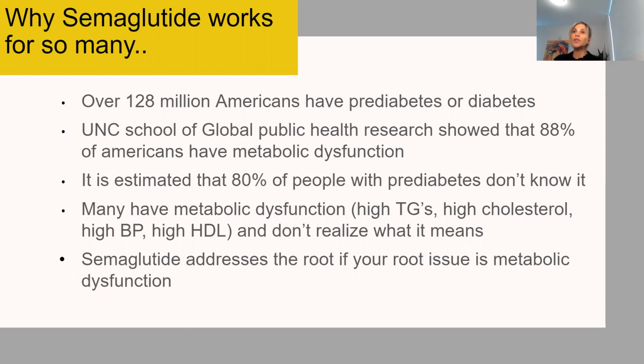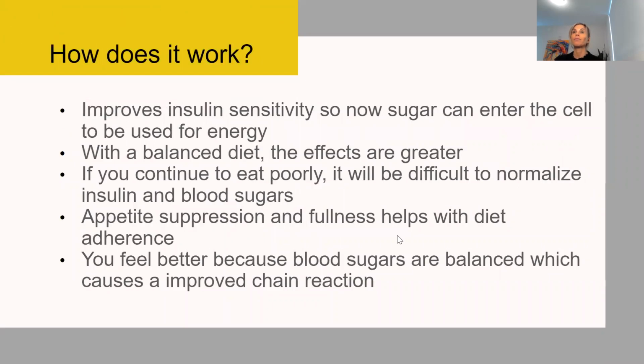Semaglutide, like I said, addresses the root if your root issue for weight loss resistance is metabolic dysfunction. So what semaglutide actually does is improve insulin sensitivity. Now sugar can actually enter the cells to be used for energy. If you get the sugar to go into the cells to be used for energy, you're not going to have the sugar converted into fat and stored in the visceral fat.